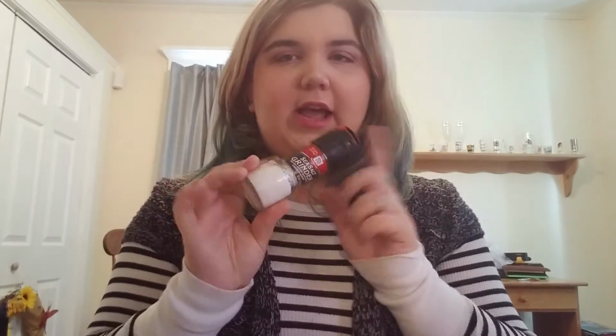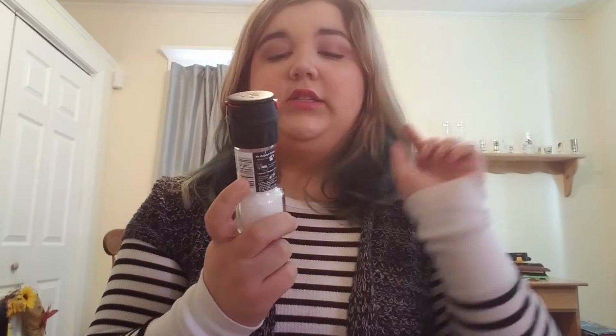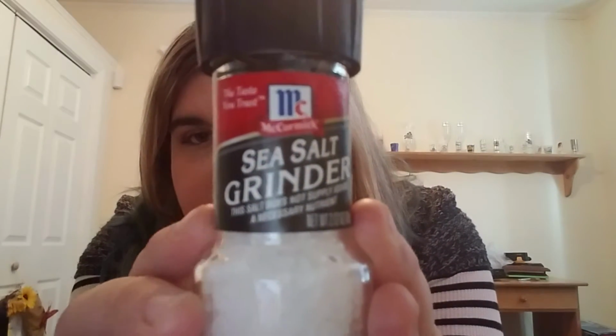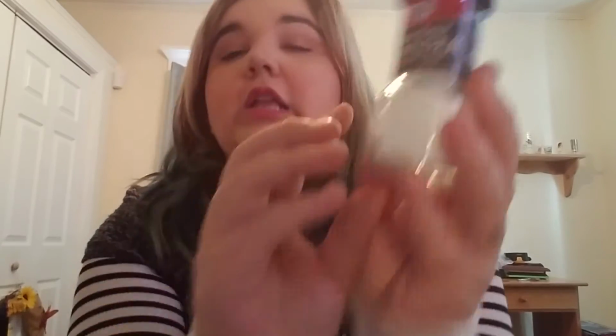Now the way I keep it clean is I do sea salt soaks. I just bought this at Walmart. It is just a sea salt grinder, and on it says this salt does not supply iodide, a necessary nutrient. This was the only non-iodized sea salt I could find, but it works. I actually need to do a sea salt soak today. You can also pick how fine you want it, and of course I have it on the finest setting.